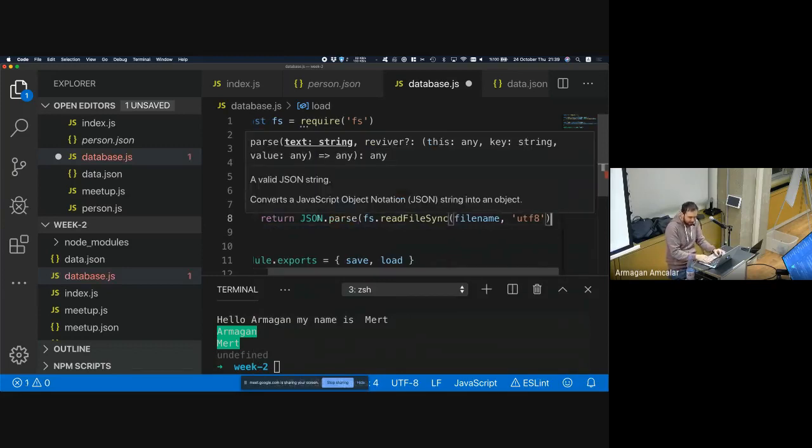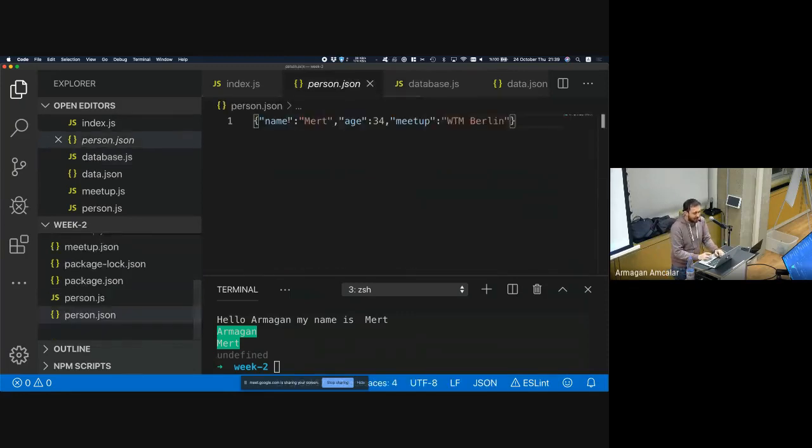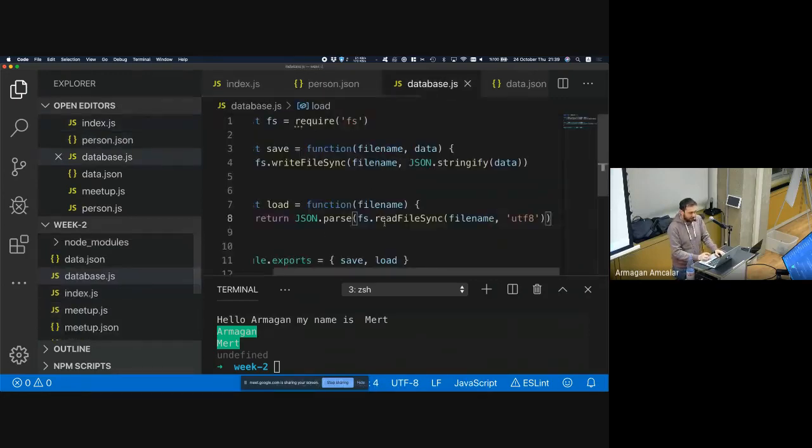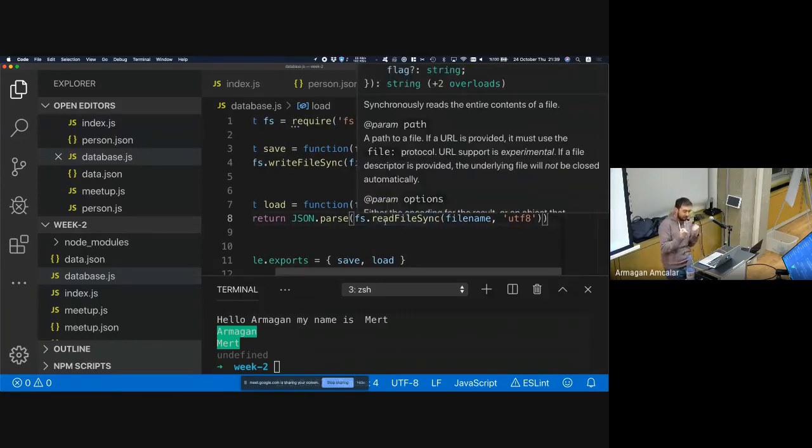So JSON.parse takes a string as an input and expects it to be structured as an object. If I change one character here, remove this, it is still a string, but JSON.parse will throw an error because now it's not a string that it can understand. It only understands the object notation, the ones that you stringified. Okay. So in the database, we JSON.parse what has been returned by the read file, that makes sense, and then we return it once more to the outside world.